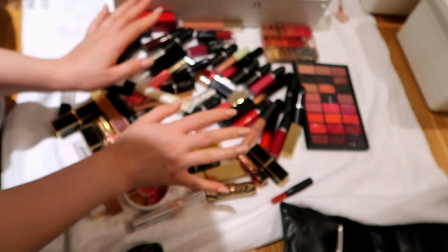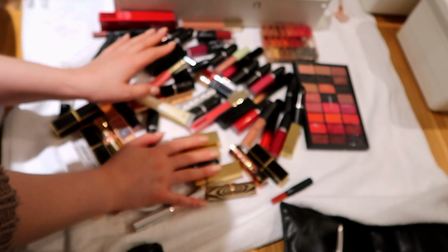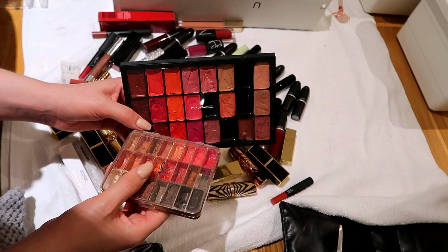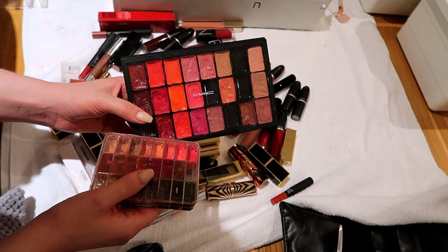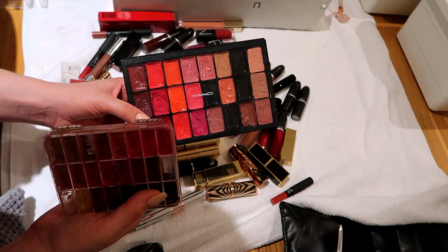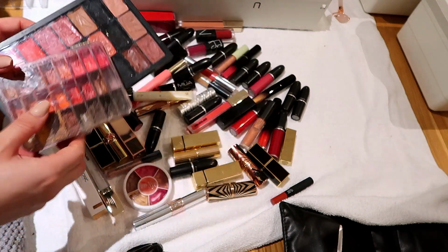So onto the lip products, the biggest category. I'm just gonna start. I have this palette and this palette, so it's great. It takes very little space. It's very convenient, but obviously if you want to touch up throughout the day, that's rather difficult. But still, they are palettes I love a lot.